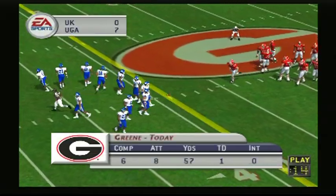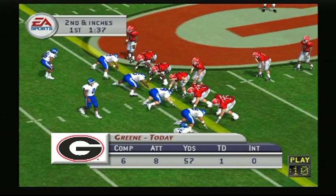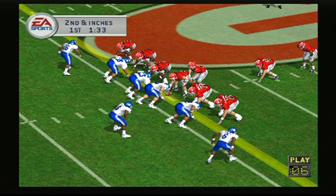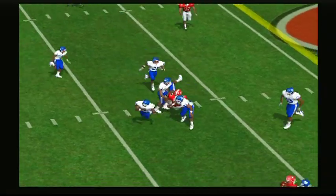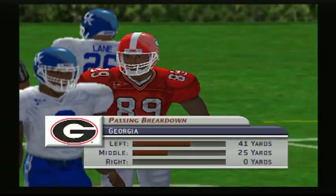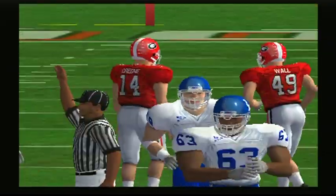Second and less than a yard. Ball on the 41. The Wildcats use a four-man front here. Green steps back to pass. Lets it fly. Complete. And he's hammered down. A nice completion to the tight end. A good play here. And the thing that I notice is that he provides a nice big target out there for the quarterback.